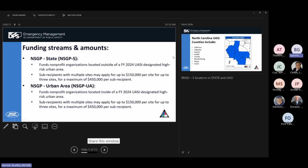Here's the funding stream. Derek talked about this again. The funding amounts: you can apply for $150,000 per site, a maximum of three sites. Also on the UASI side, it's the same thing for those unique entities that may have state and UASI sites. If you apply for six, three on the state, three on the UASI, you can only apply for a total of $450,000. FEMA has maxed out the award amount regardless of how many applications you have within a state.